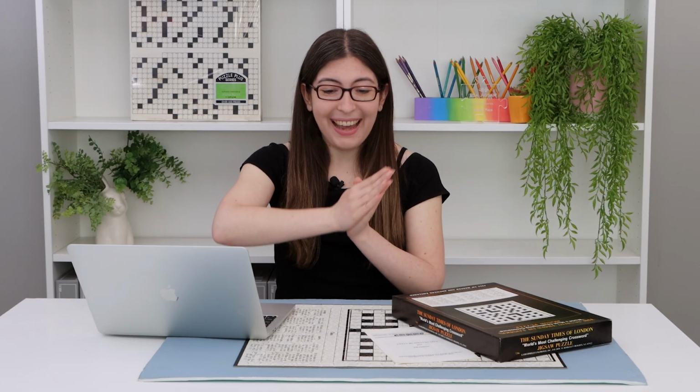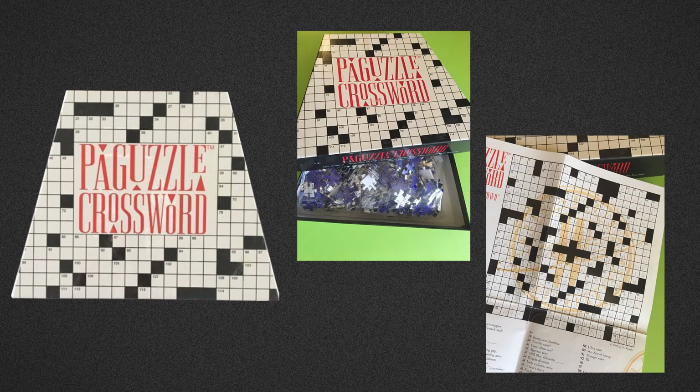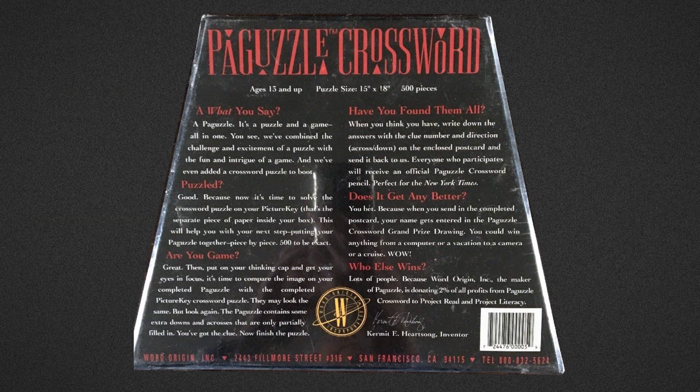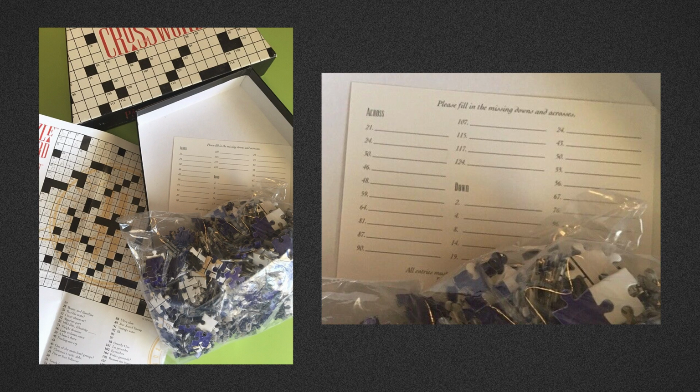So, okay, let's look at some other crossword jigsaw puzzles through the years that have done this idea in an interesting way. In 1994, there was the Puguzzle crossword. This one has an interesting twist. You solve the crossword on paper. Then when you put together the jigsaw, there are extra answers that are only partially filled in. And then there's a postcard in the box, and you fill in the missing answers onto the postcard, and you send that in to be entered into a contest.